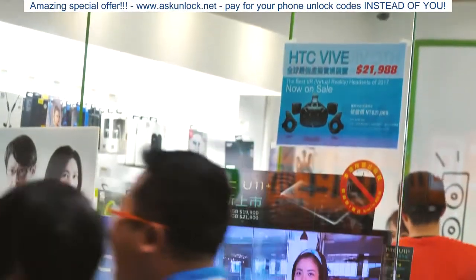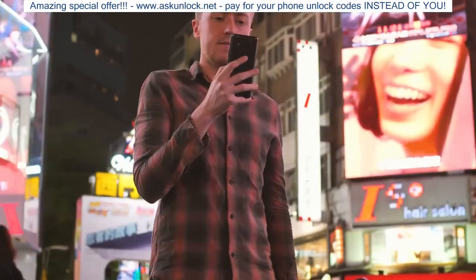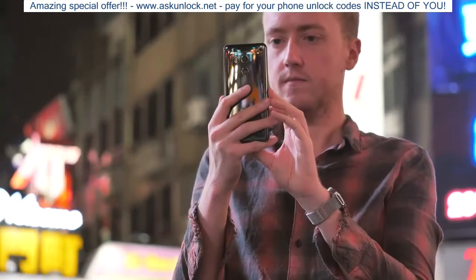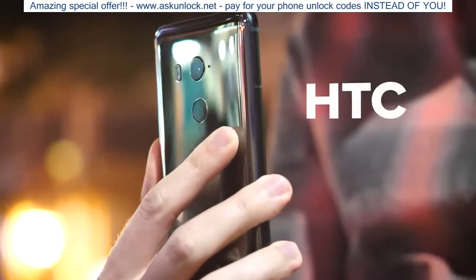After a shaky start to 2017, it eventually launched the U11, a great if underappreciated flagship. And now as the year draws to a close, there's a new model on the horizon, boasting a larger, taller screen, a gigantic battery, and Android Oreo out of the box. I'm Alex from Android Central, and this is our review of the HTC U11 Plus.